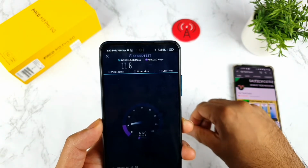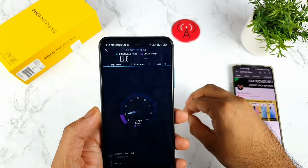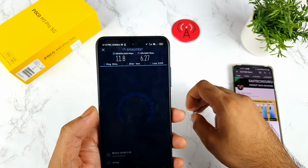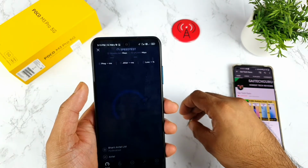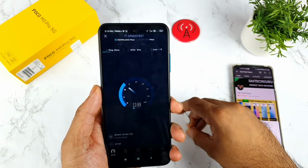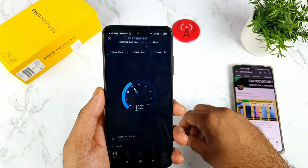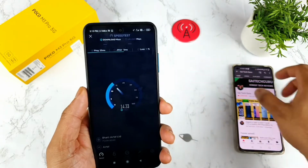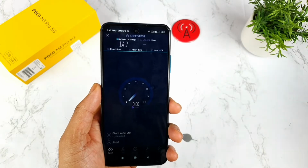As you can see, friends, clearly, this is with using the Airtel SIM only. I'll try to do the test one more time. Let's see the second time how much speed we can get in the Poco M3 Pro. The second time the speeds went up to 17 Mbps, which is the highest recorded speed. As you can see, friends, 17 Mbps is the highest recorded speed.